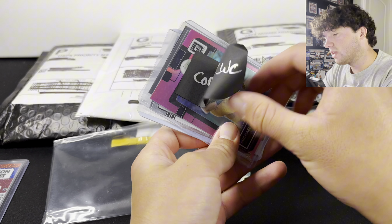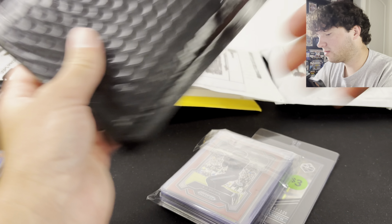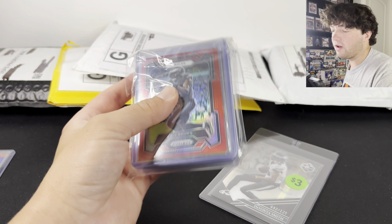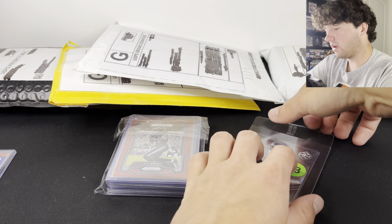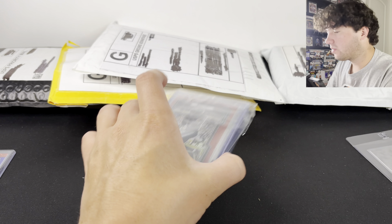This is a bigger package. I'm excited to get into this one. I don't remember a ton of the stuff that I ordered. So, ooh, I like that on the front. AJ Brown, red retail. And, oh yeah, okay, I think I remember some of this stuff now. There's a Devonta Smith to 125. We got that AJ Brown on the front. That's a cool card, the Prism Red Retail. That's sick. Will Levis, yellow.